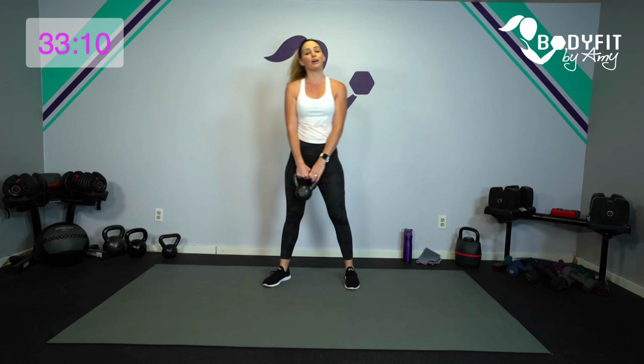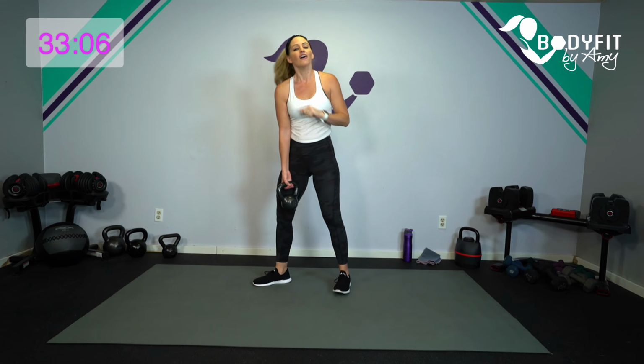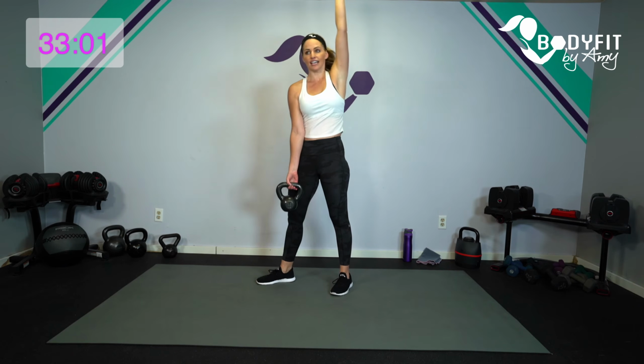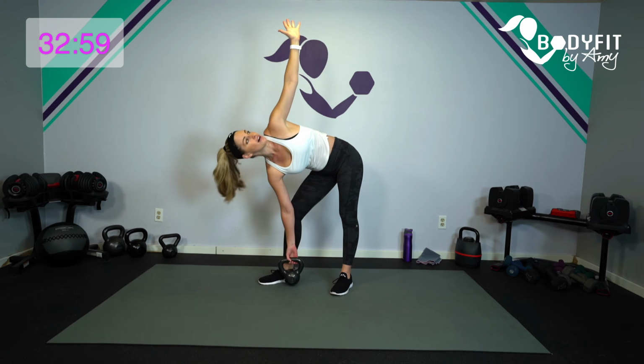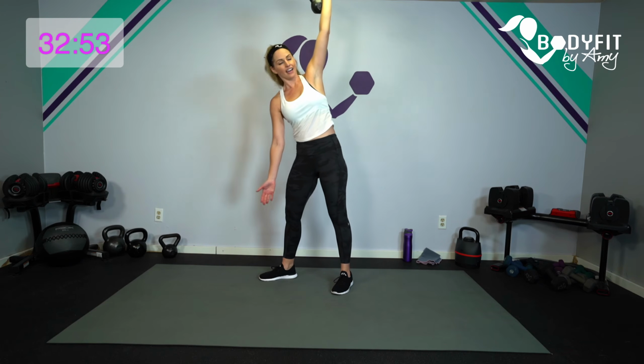Relax. All right, guys, windmill. You can go with that kettlebell down or high, 25 seconds each. Here we go. Down is here. Traditional kettlebell, toe turned out, windmill, or bring it high and here.